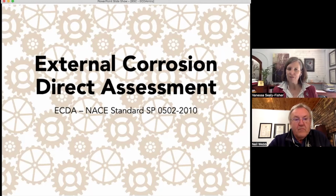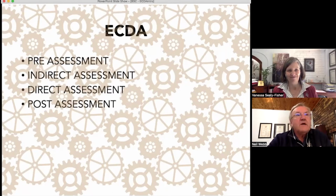Neil, this is divided into some stages. Can we just have a quick look at what they are? Yes, so the ECDA process then is a documented and structured analysis of the pipeline and the probability of external corrosion, which is why it is called ECDA, External Corrosion Direct Assessment. There are others. There's an ICDA process as well for internal corrosion, for example.